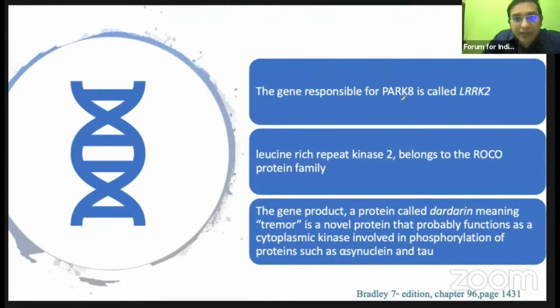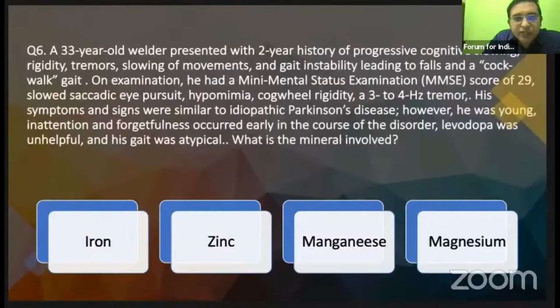PARK2 mutation. The gene responsible for PARK8 is LRRK2, and this is associated with a gene product that is dardarin. Dardarin actually means tremor. And so dardarin is associated with which mutation? Actually, it is associated with the PARK8 mutation.